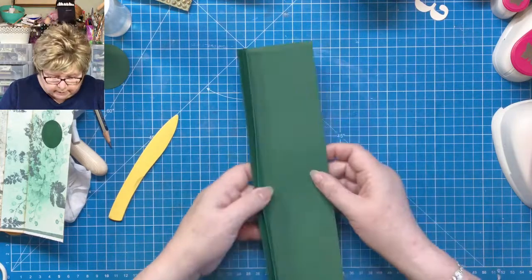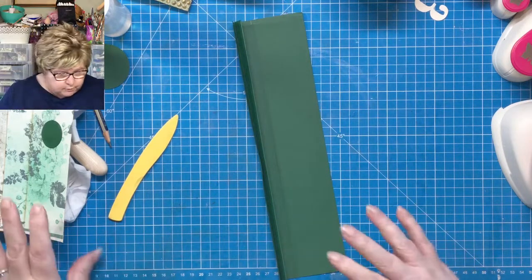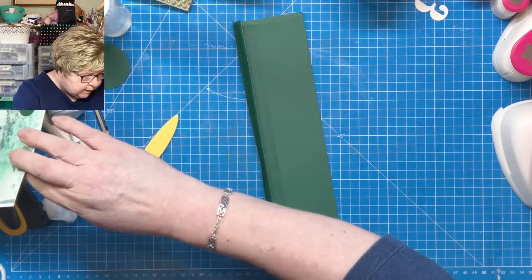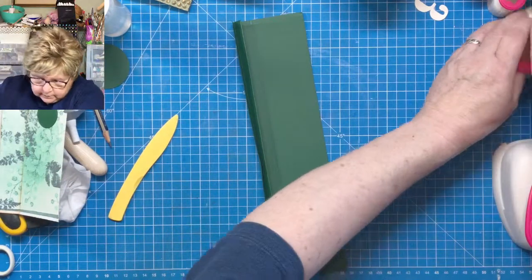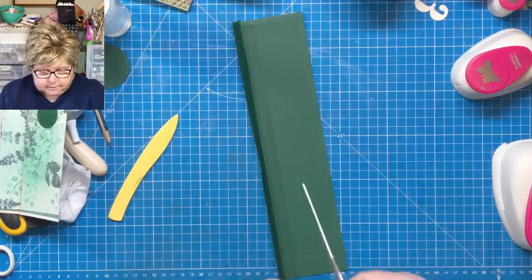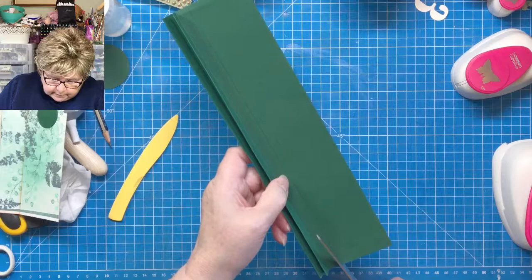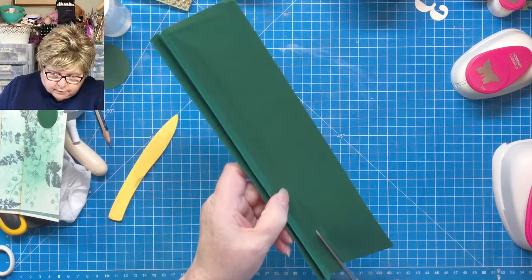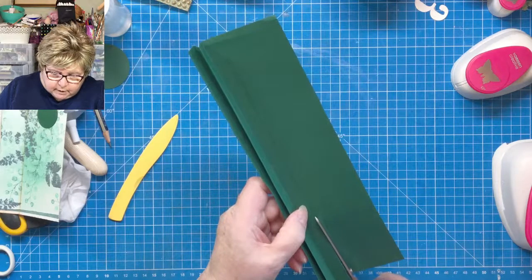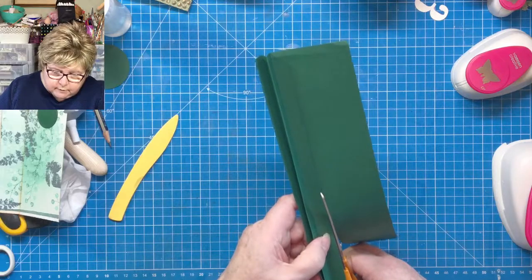That's the end. So I need to cut where that final score mark is. If you're short of paper or card or whatever, you just need a 2-inch wide piece. That's all. I can't find my scissors. Here we go. So I'm just going to cut on that final crease line, which is 2 inches. So the whole thing is 2 inches wide, and it's folded at 1/2 inch, 1 inch, 1.5, and I'm cutting it off here on the 2.